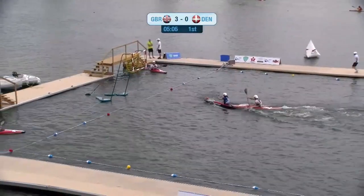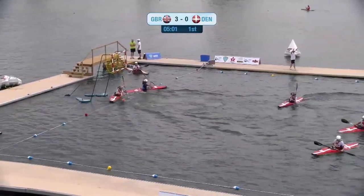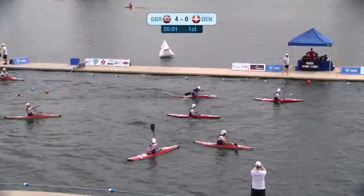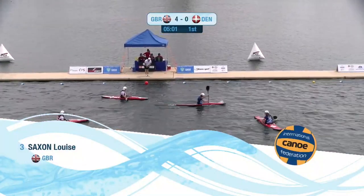Another lead pass. Louise Saxon now all alone. She will finish that. Now it's 4-0 by the goal by Louise Saxon. 5 minutes left to go in half number 1. Denmark already down by a score of 4-0.